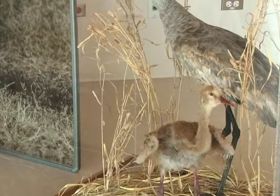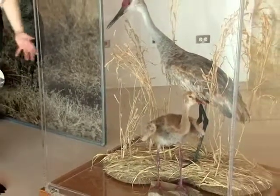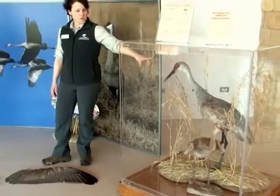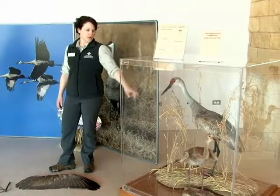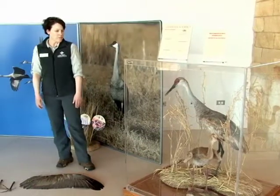So you can see it's large, and it can get larger than this. They can be about 4.5 feet tall with a wingspan of about 6 feet. Amazing. Yep, once they're an adult. We kind of faked it with this juvenile here. They normally don't have the red patch on their head until they're over 1, but this one we added it just so we can show people what the adult would look like.